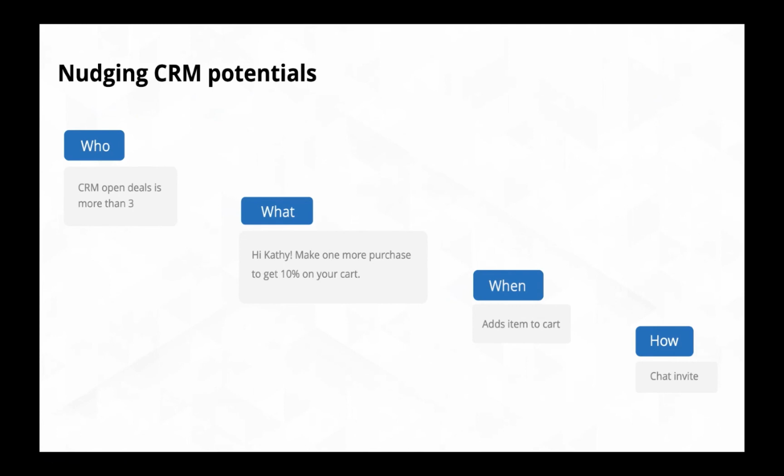The other example here is for your CRM potential. Your targeted audience here is CRM potentials with open deals that are more than 3. And you want to nudge this customer to perform an action, right? So here you're sending out a message saying, if you want to make one more purchase, you get around 10% on your cart. When does this happen? When he's adding an item onto his cart. So not when he's browsing around and looking for products, but when he performs a specific action, he's qualified for the 10% offer that you're giving. And the best way, again, is to go with a chat invite, so that if he has any queries, he can reach out to you.